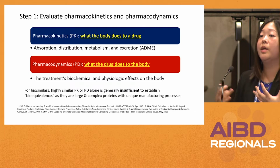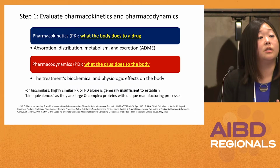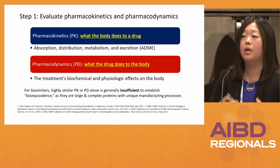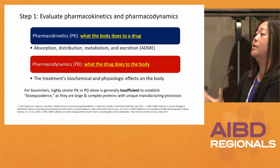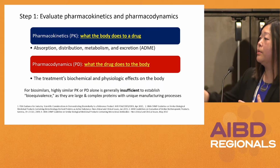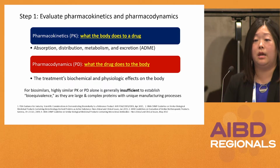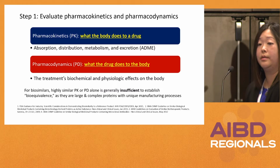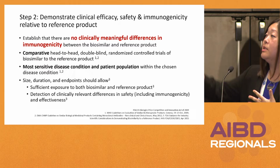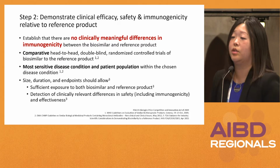So just a little bit about the nomenclature, because we use the terms pharmacokinetics and pharmacodynamics quite a bit. So pharmacokinetics, simply put, is what the body does to the drug. It looks at features such as absorption, medication distribution, metabolism, and excretion. Pharmacodynamics is what the drug does to the body, so the biochemical and the physiological effects. So for biosimilars, just demonstrating similar PK and PD properties is not enough to establish bioequivalence, but that's one step in the process.